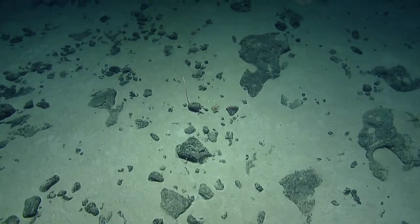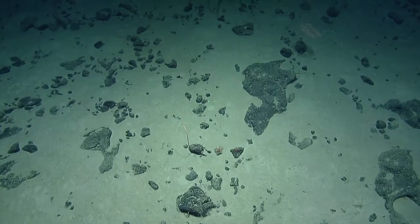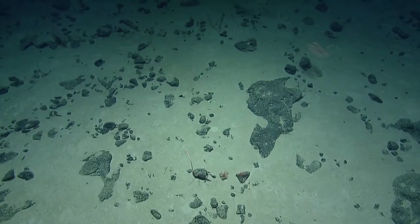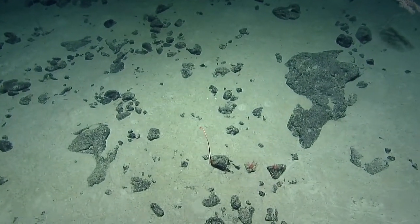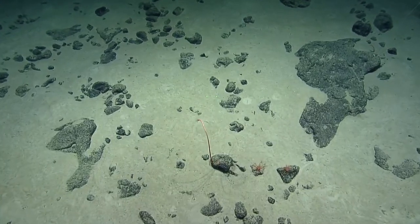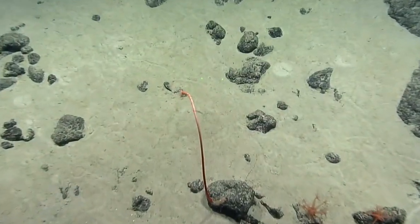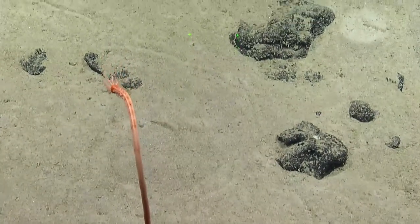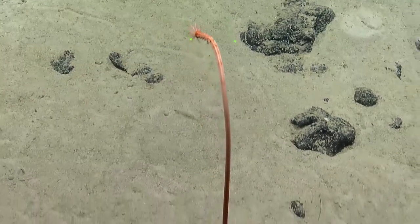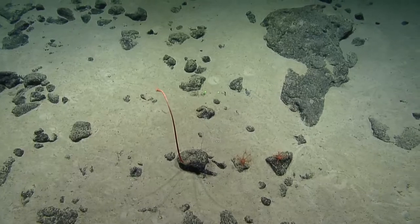That crinoid looks like it fell off its stalk. Sometimes they have the ability to regrow. Oh, really? Yeah, but we can take a look. Depends on how much is left over. Go for a zoom. Oh, wow. It is regrowing. So tiny. Cool to see. Yeah, that does look like it's regrowing.